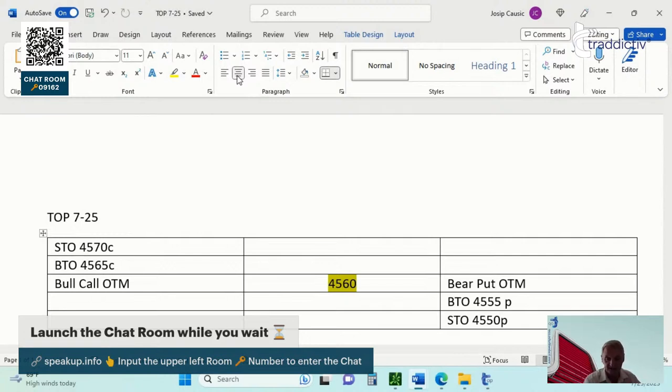So in this case, as long as I invest anything less than $500, and these are cash secured, and I sit on my hands till the end of the day tomorrow, that is going to be worth $500.